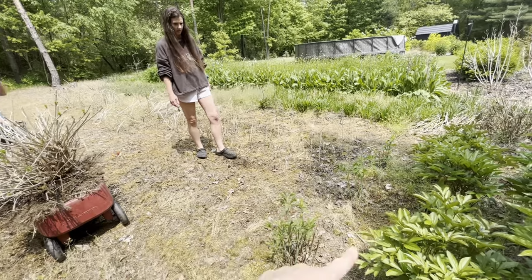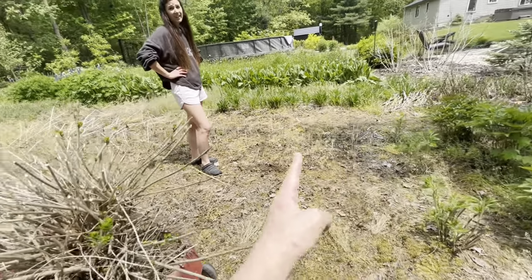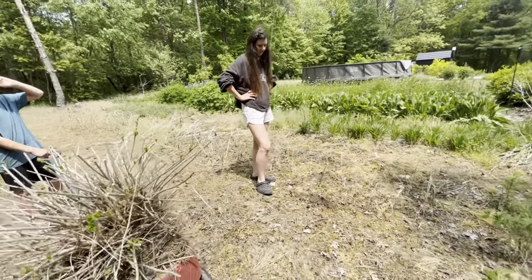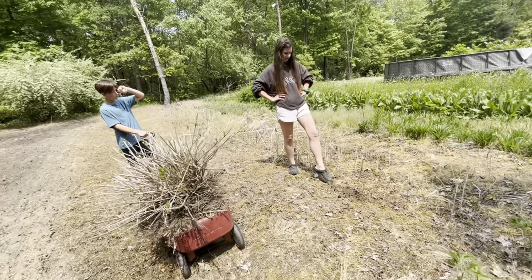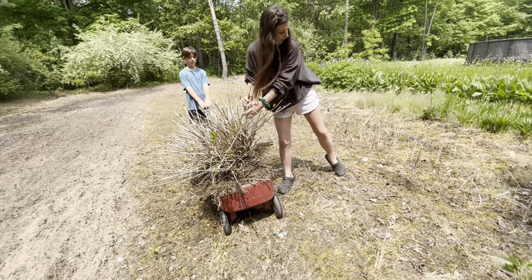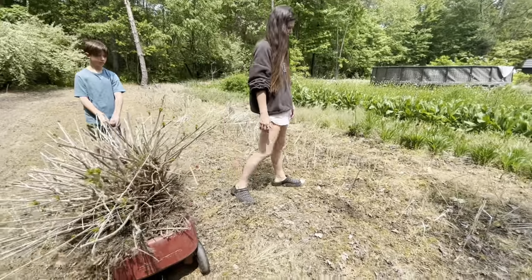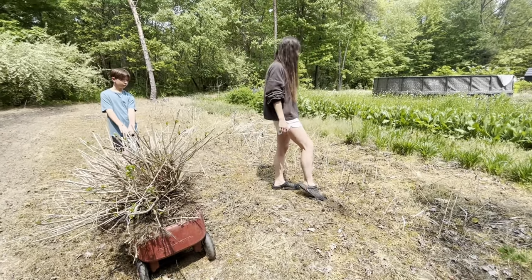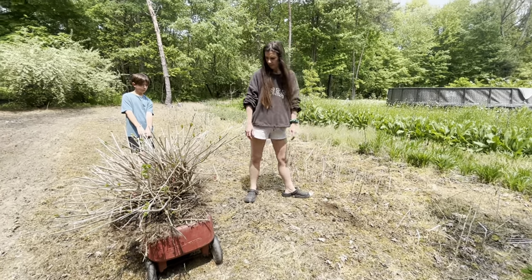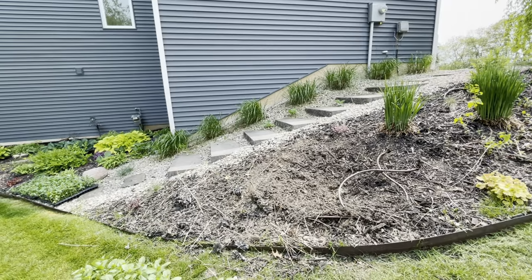How big? The Baptisia gets pretty big, right? Yeah, you're right. But I keep cutting on it. I think right there would be fine. Yeah, right there would probably be fine. Okay. So that's where we're going to plant it. We'll dig our hole first. Okay, that's where we're going to plant it. Yay! It's new home.